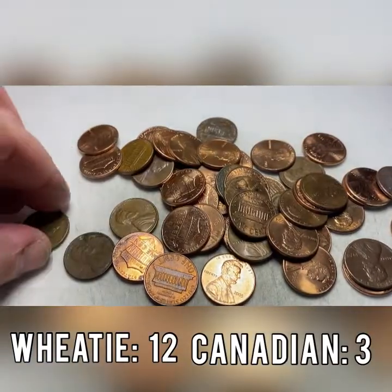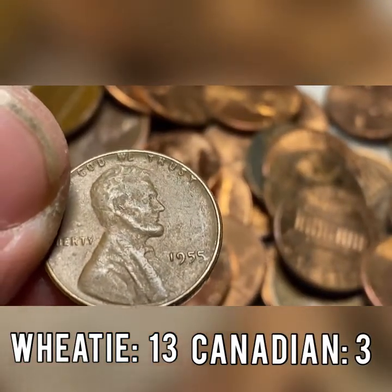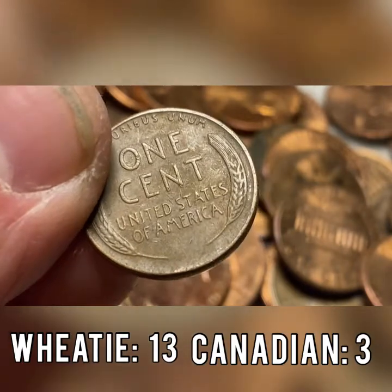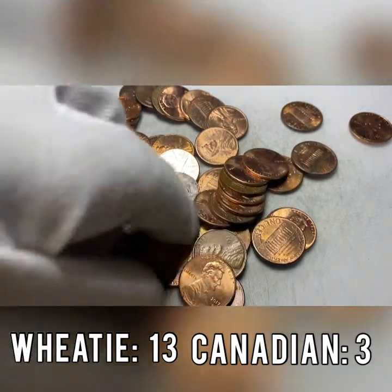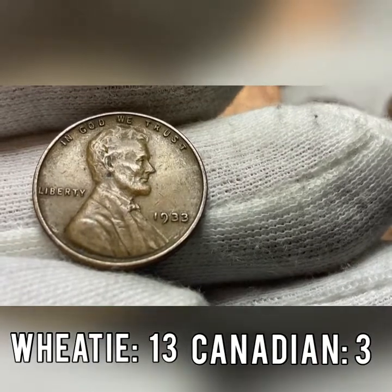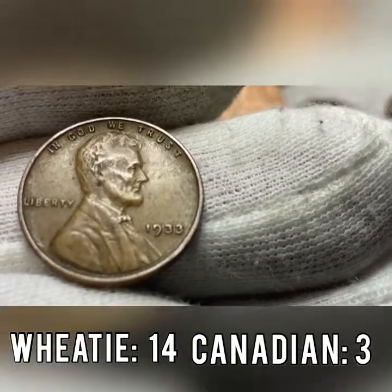Roll number 16 gives us wheat cent number 13. It's a 1955 Philadelphia. I'll put it under the scope and see if I find anything good. I'll take it. Okay, I will take this. Wanted to show you what just fell out of the roll right in front of me. I've never found one before. 14 million minted. It's a 1933 Philadelphia.